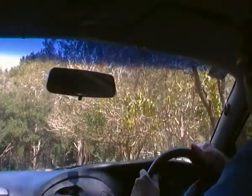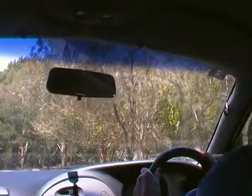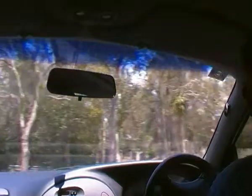Going on a short drive, about 10 miles from Belmont in Brisbane down to Capalaba, which is not very far away, a 10-minute run. Get some fuel in the car because it's pretty low. You may have heard the fuel warning light there tells me I've got about 38 k's left in the tank.